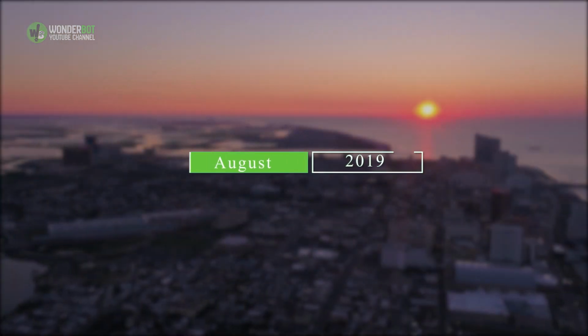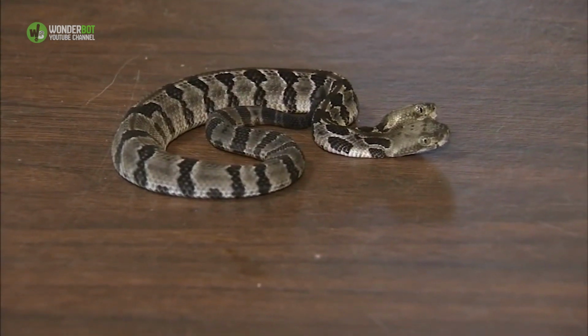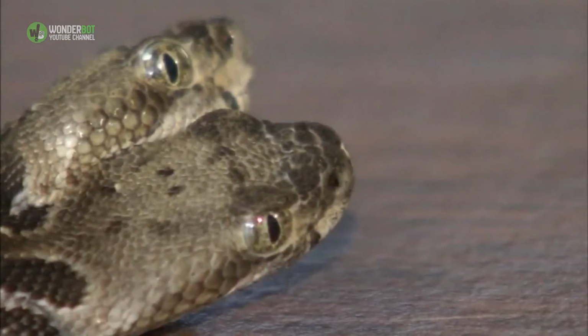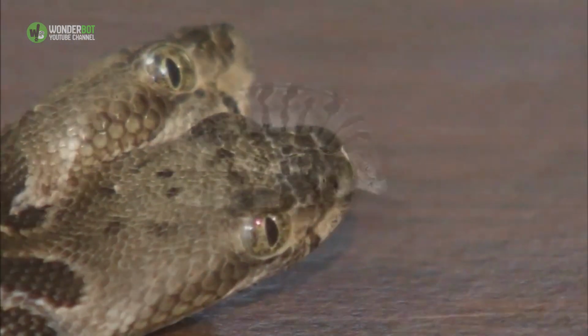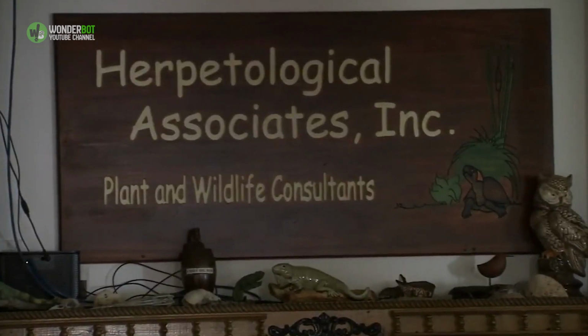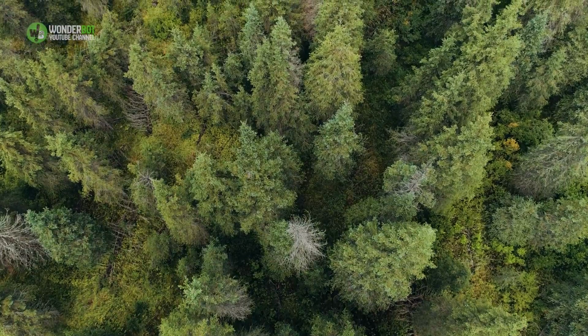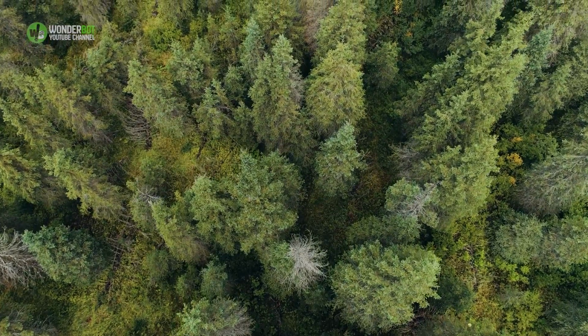Yet in August 2019, two people from the organization were stopped in their tracks when they stumbled across the strange mutant reptile in New Jersey. It was at that time that Schneider, who is a Herpetological Associates Northern New Jersey regional manager, and his fellow scientist Burkett were auditing Pine Barrens, New Jersey. Often referred to as the Pines, this swath of coastal plain contains dense woodland and covers numerous counties in the far south of the state.